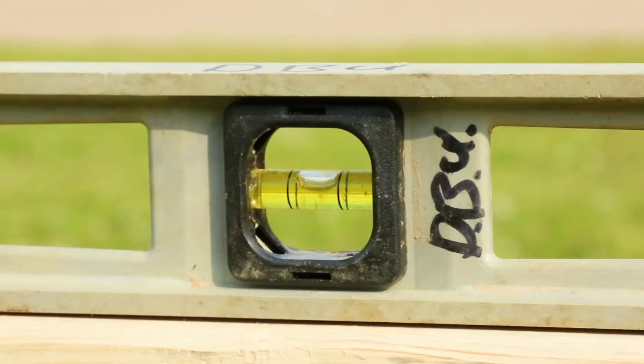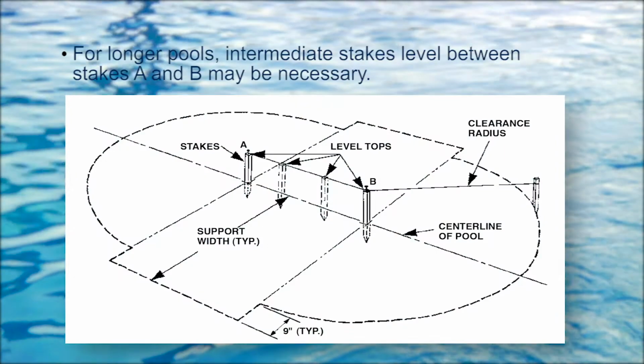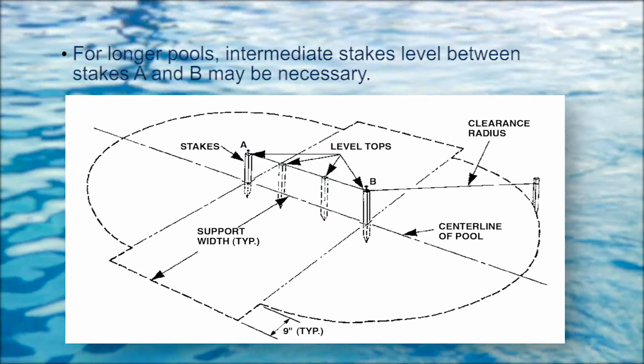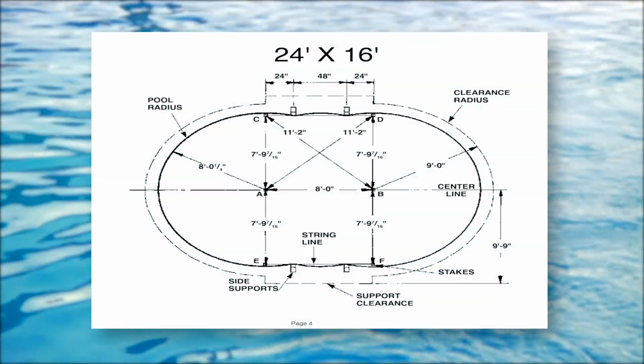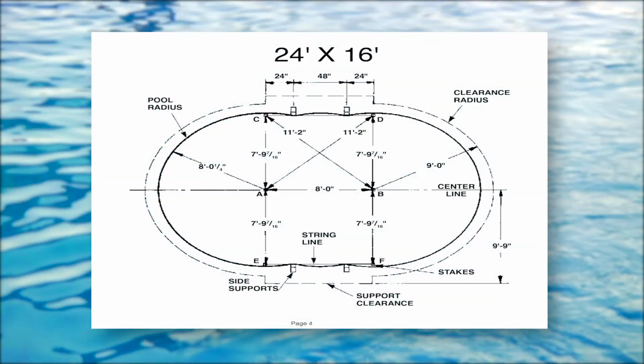Make sure the stakes are level with each other. For longer pools, intermediate stakes level between stakes A and B may be necessary. Locate stakes C, D, E, and F from your pool layout.